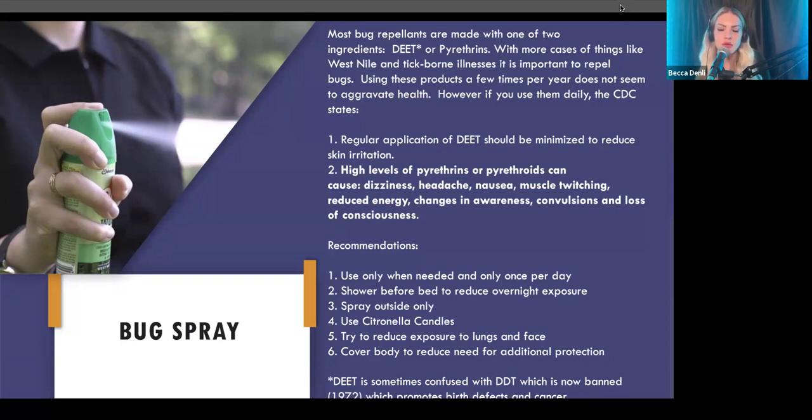Shower before bed to reduce overnight exposure and irritation. Spray outside only, right? If you are spraying yourself down before you're getting ready to go, just go outside and do it. Use citronella candles. This can be beneficial in helping repel bugs without it being on you, and without utilizing the spray. Those candles are beneficial. Try to reduce exposure to your lungs and face, so if you can, cover your face or wear a mask while you're putting it on. Cover your body to reduce the need for additional protection.